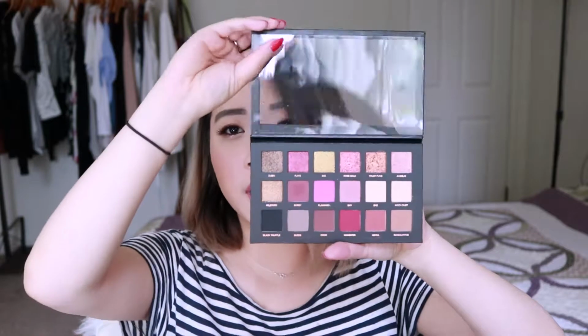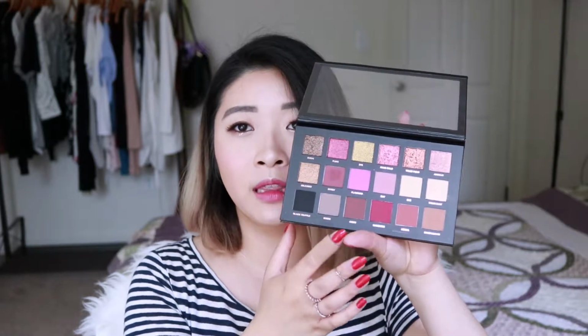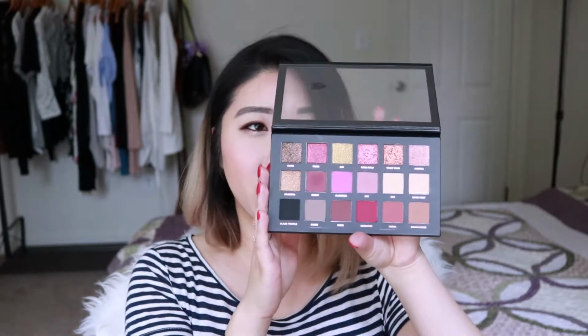So the other item I got, like I said, is the textured shadow palette. Every time I try to go buy it and I'm ready to mentally purchase this palette, it's always sold out on the website. So this time when I saw it available, I had to pick it up. But I haven't really had a chance to play around with it yet. Everyone's familiar with the layout and what it looks like. But I am super excited to really dig into this. I love the red and pinks and all the glitter shadows over here.